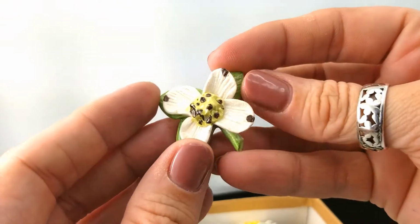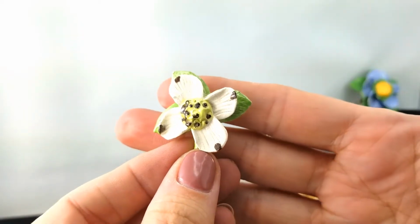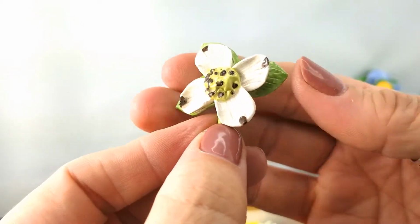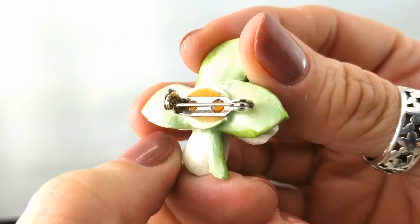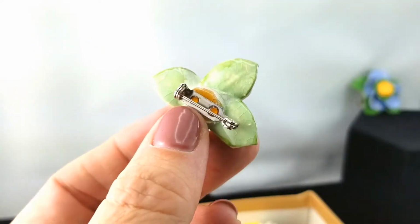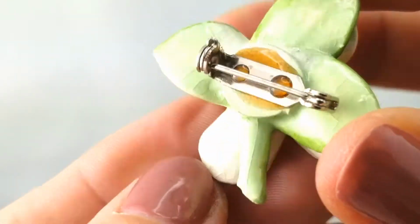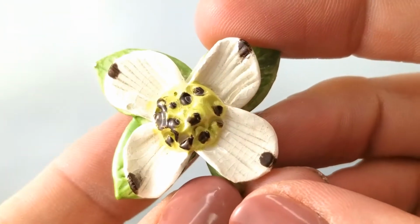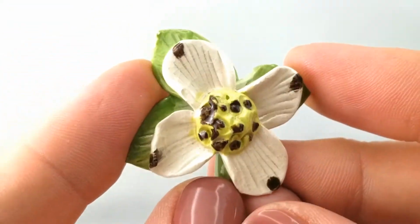And another one. This is a dogwood, which is our provincial flower here in BC, and it's not marked. Look at the crazing though. You can see the crazing in the glaze.